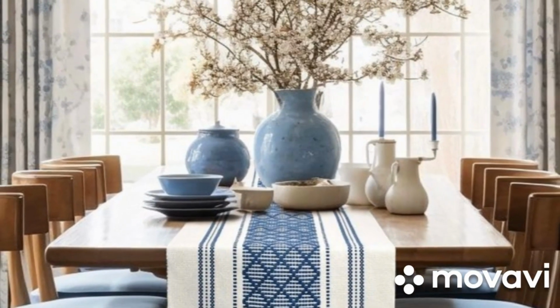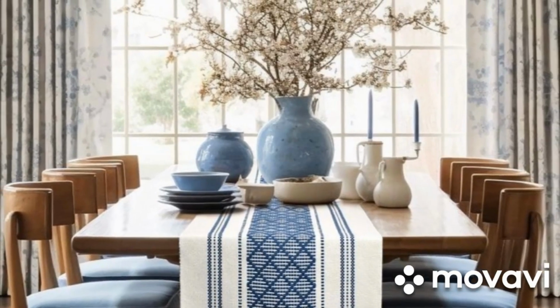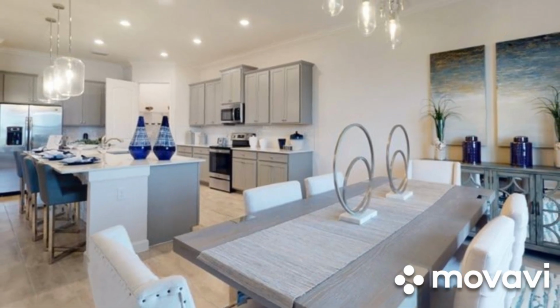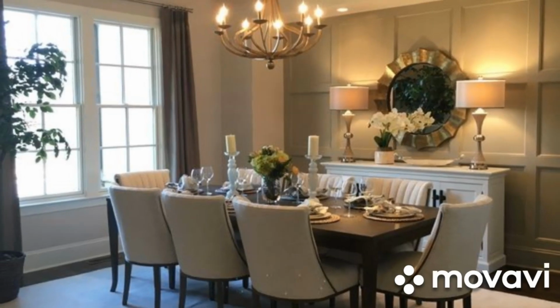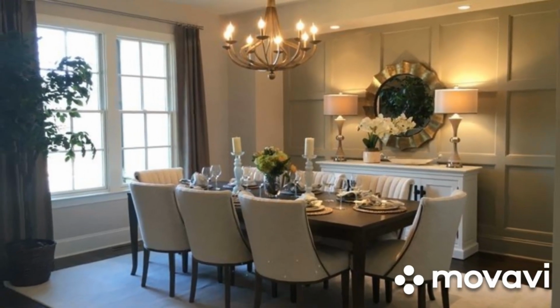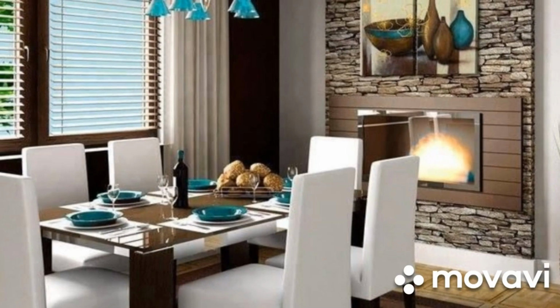A buffet or sideboard provides ample space for storing dinnerware, linens, and serving pieces. These pieces of furniture are not only practical but also offer additional surface area for displaying decorative items or serving food during gatherings. Choose a design that complements your dining table and overall decor, whether it's a sleek modern piece or a classic wooden sideboard.